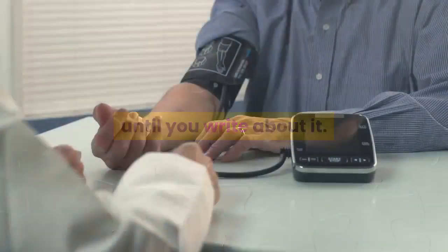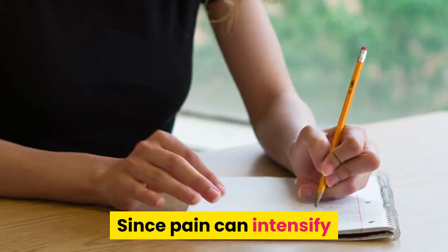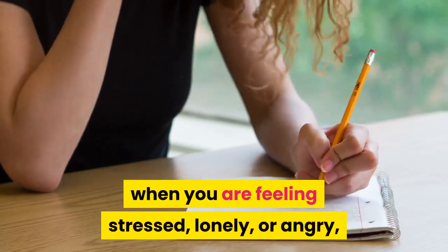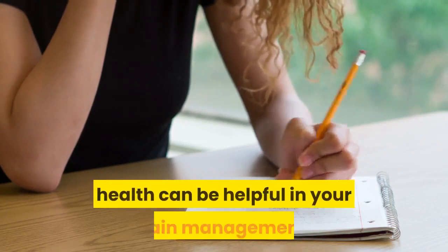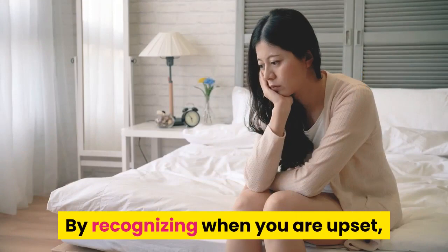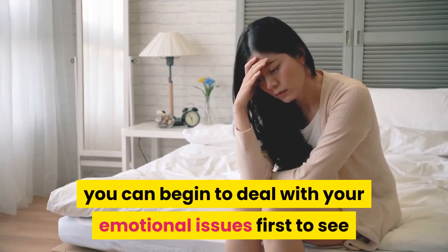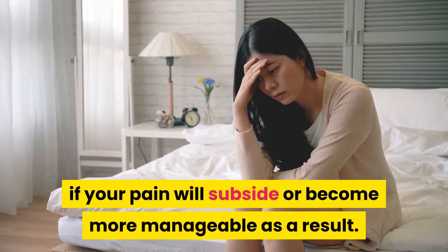How is my emotional health right now? Since pain can intensify when you are feeling stressed, lonely, or angry, using a journal to write about your emotional health can be helpful in your pain management. By recognizing when you are upset, you can begin to deal with your emotional issues first to see if your pain will subside or become more manageable as a result.